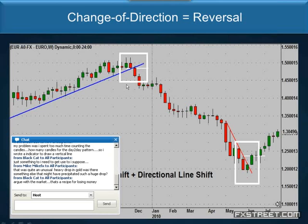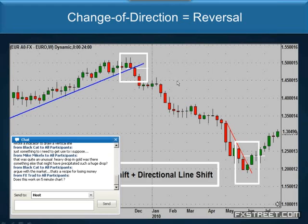Okay, so that's how we define direction. Now, price reversal equals trend line shift plus directional line shift. Now, you can take every change of direction and you'll stumble on some big winners. However, you're only interested in a change of direction when it's aligned with the pattern.